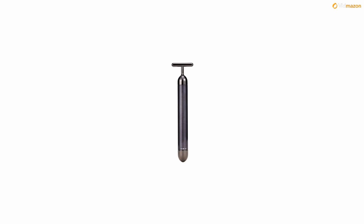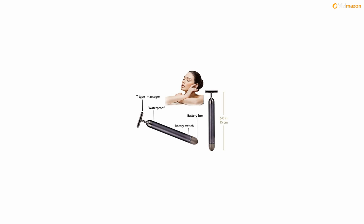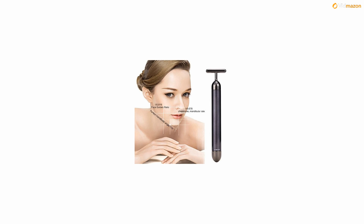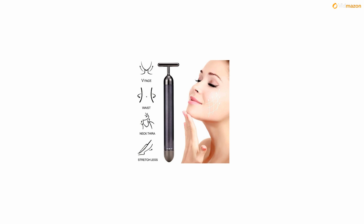Can promote the maintenance of skincare products and better absorption. With bath lotion, massage the whole body, which can promote skin metabolism and make the skin more tender. Package included: 1X Beauty Bar Face Massager, 1X Packing Box, 1X Pouch.